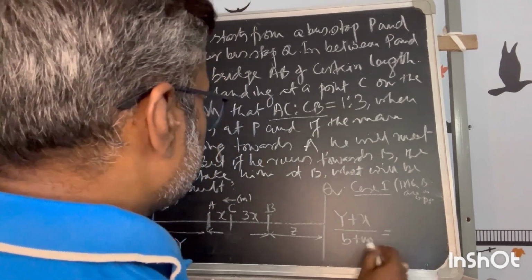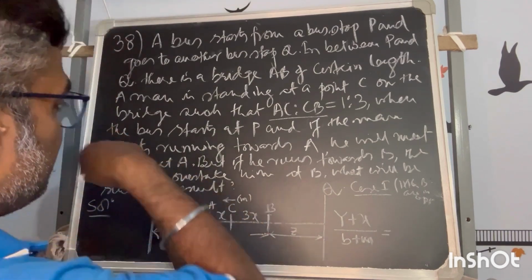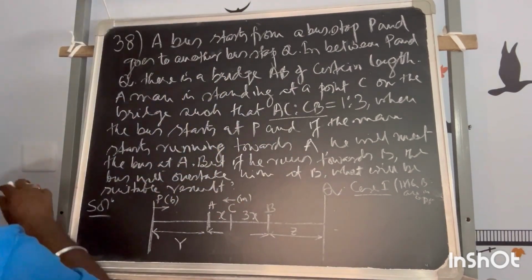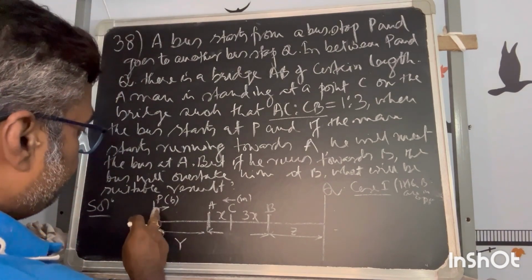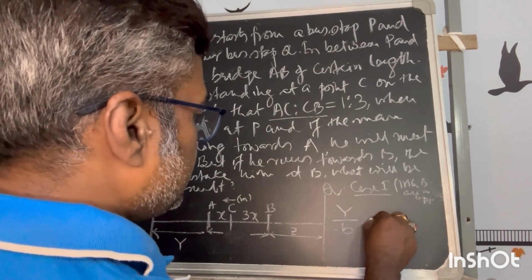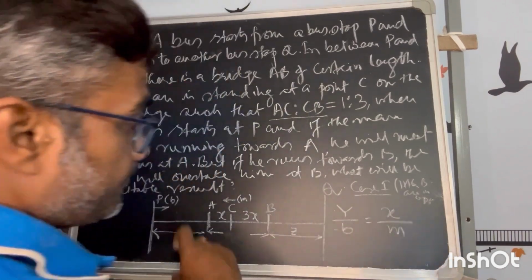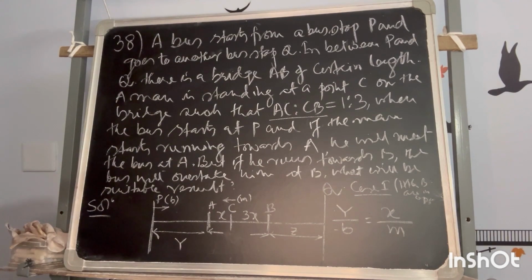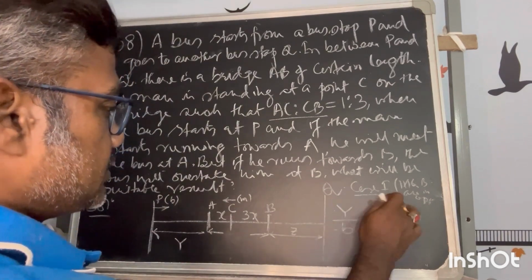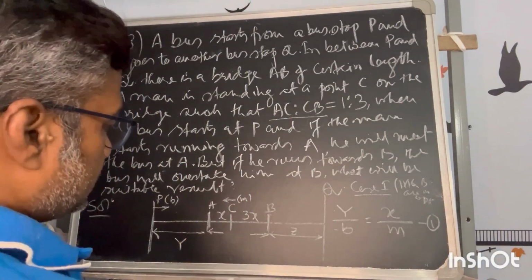And time is what? Time taken is when they meet. There is no other equation I can create. So what I will say is that in the time when the bus reaches here, it will cover a distance of Y with its speed B, and that must be equal to the man covering X distance with his speed M. This will be the case, because they are moving and reaching some point at the same time. The time is the same, that means distance by speed for the first equation. Okay, because I don't know the distance.